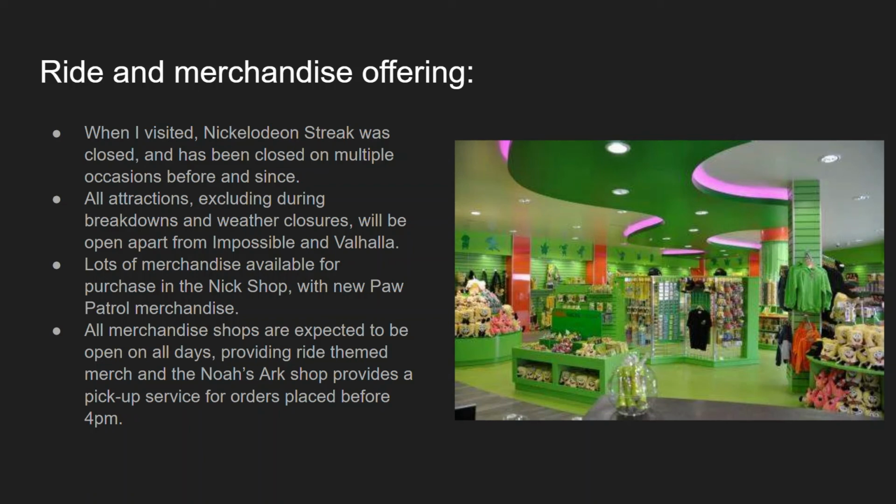So if you do want to go around the park and you've seen a piece of merchandise that you'd really want, you can go up to the counter and say, I'd like to pick this up later on when the park shuts. And if you do place that order before 4pm, they'll take that piece of merchandise and put it in the Noah's Ark shop. So as you leave the park, you can go and pick that up and take it home with you. So then you don't have to worry about going back to a car or getting any sort of storage on you to make sure that that merchandise stays in good quality and you don't lose it. So don't worry about trying to leave merchandise anywhere because that is, in fact, completely free of charge and the staff are happy to provide it as well.